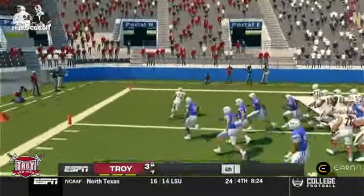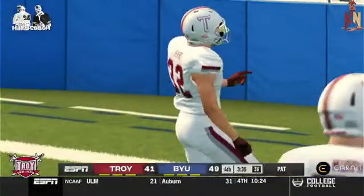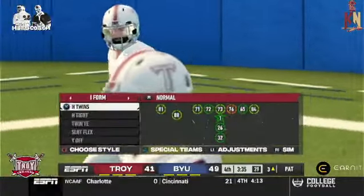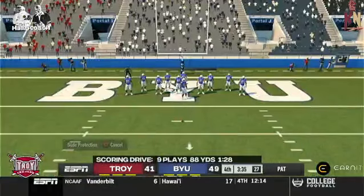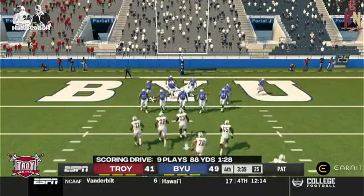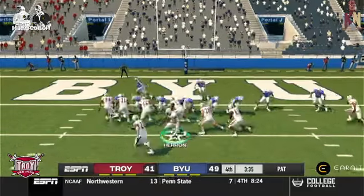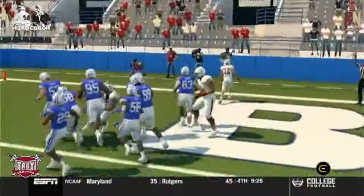It's the tailback. Touchdown, Troy. So the kicker's going to stay on the sidelines. These guys will try for a 2-point conversion. They're trying to stop the run here with a goal line defense. And he's in for 2.